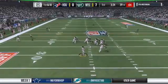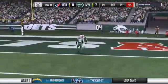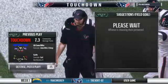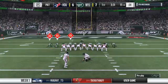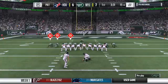Down, he'll drop to throw. Going up top. Got a man, it's caught at the 6-yard line. And he's in. Touchdown, Houston. Will Fuller, 61 yards. And the Texans are an extra point away from tying this football game.